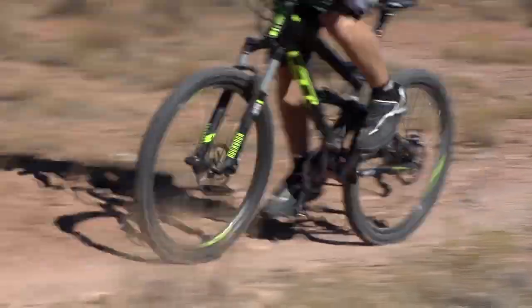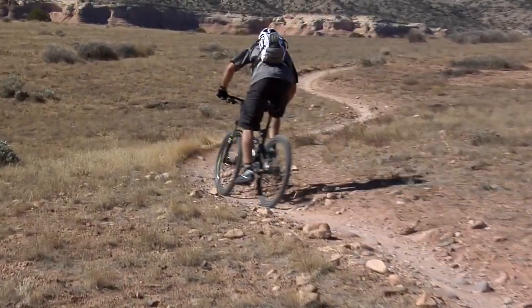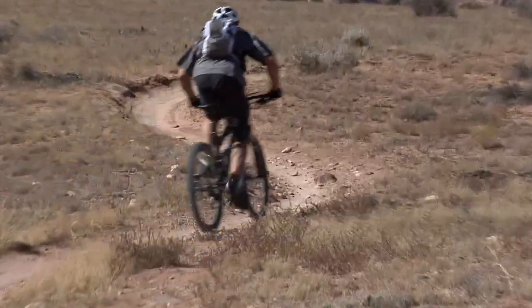What is it that makes it versatile? What is it that makes it so great? I think it has to do with the stoutness of the frame and the angles. The head angle is 66.5 degrees. We're in the trail category, but it's quite radical geometry for this category, and I think it's quite brave that GT have done this. It's a risk.